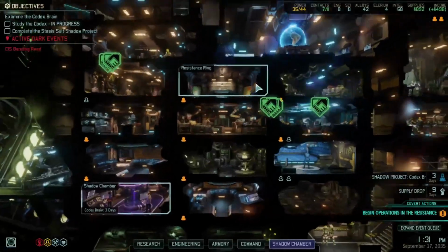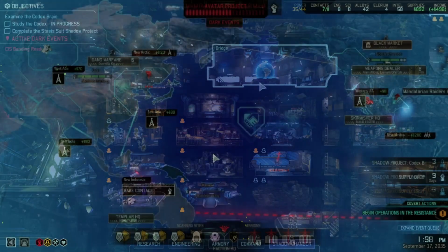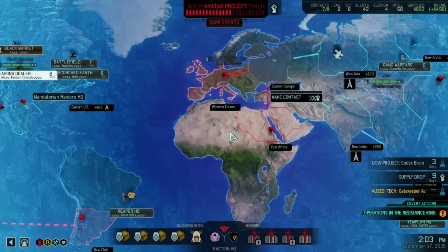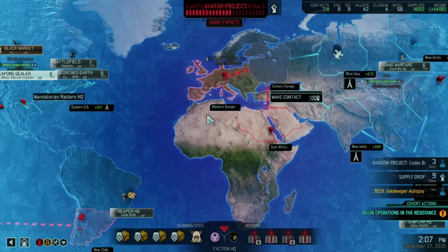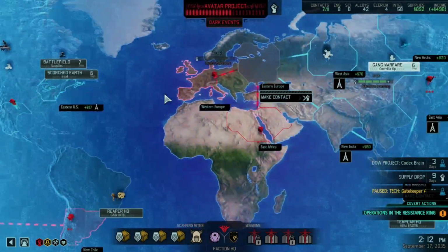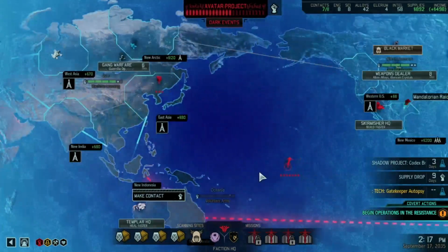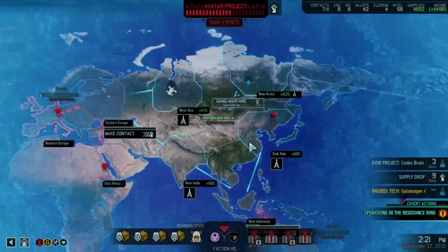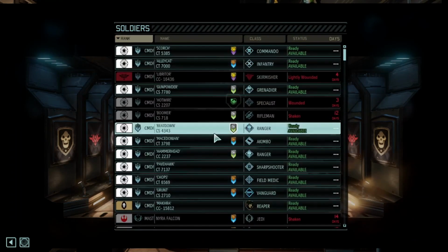I also completely forgot. Hold on. I can't find the menu, but I completely forgot we still have one more Chosen that we have to deal with, and they're going to show up in that last mission. So if we don't handle them, we're going to have some trouble. So I think I'm going to wait as well and track them down. Hopefully, it shouldn't take too long. But yeah, so anyways, today let's reduce the Avatar project.